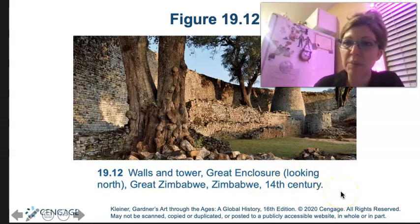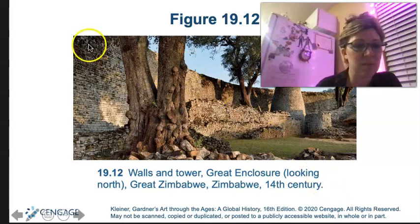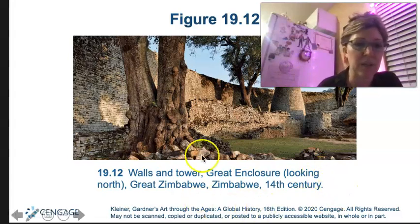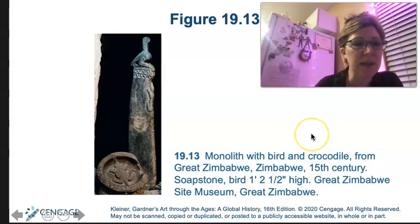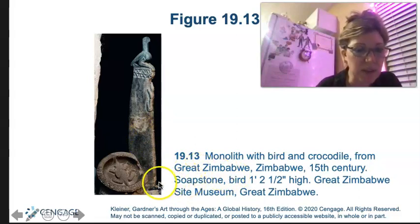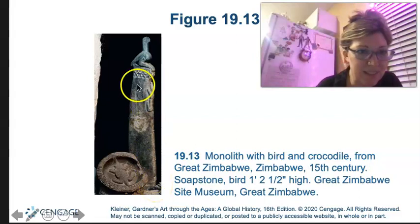Finds of beads and porcelain pottery from Mesopotamia and China, along with copper, gold, and ivory objects, underscore the assumption that Great Zimbabwe was a prosperous trade center. Can you imagine? So they were like all involved worldwide. So it was a kind of a global sharing. And the two animal figures that appear on the soapstone monolith of Great Zimbabwe are the crocodile and bird. So cool.